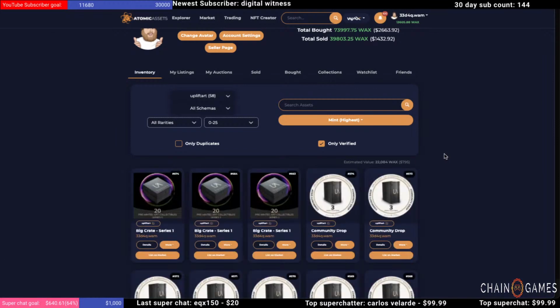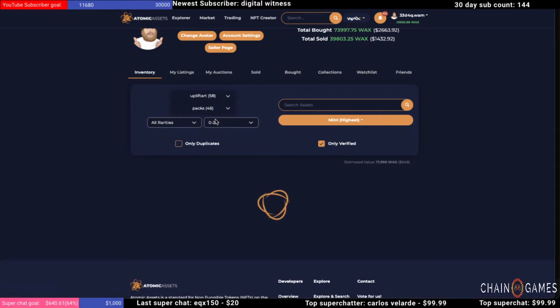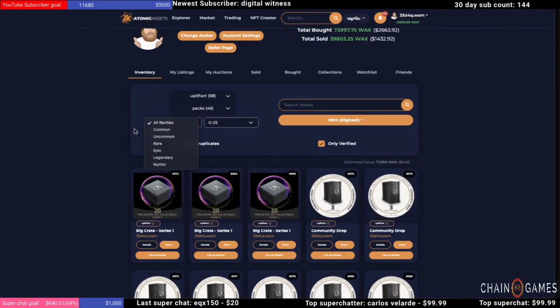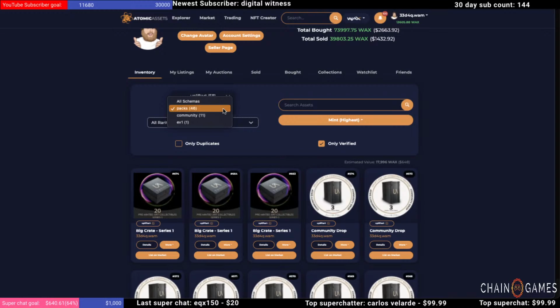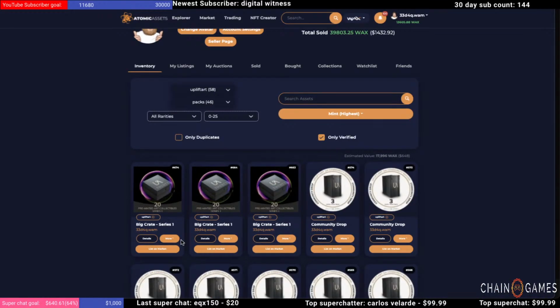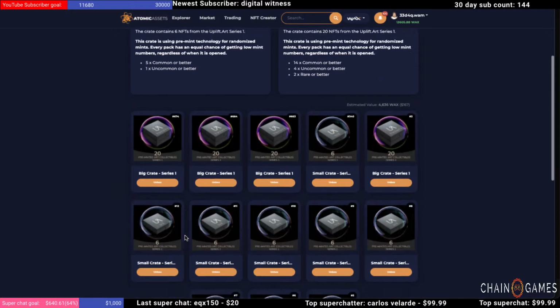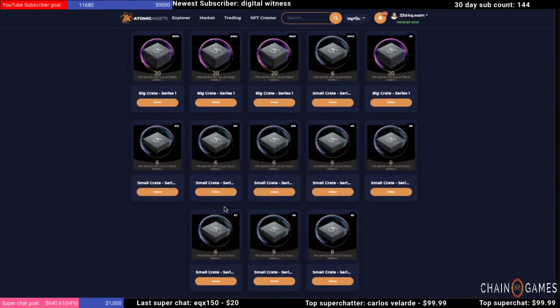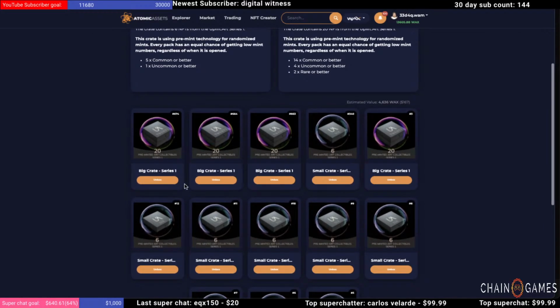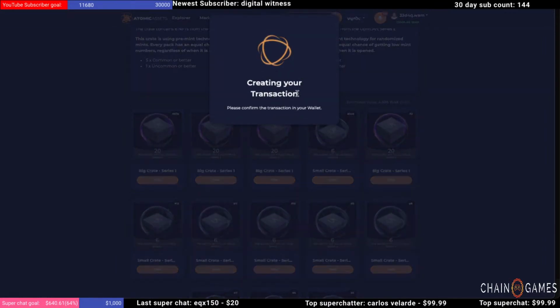There you go. All right, so if I go under schemes, all I have to do is look at packs. Is there a way to filter the packs? Yeah, just open one of those big crates there. Oh, these guys right here, right? Yep, those are the Series 1, the big ones. All right, here we go. Let's unbox one of these bad boys. So I have a couple of these. Let's go ahead and open up the Big Crate Series 1 and see what we get.